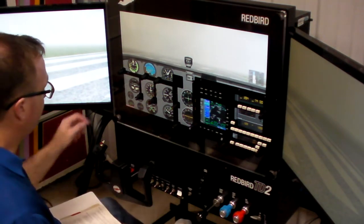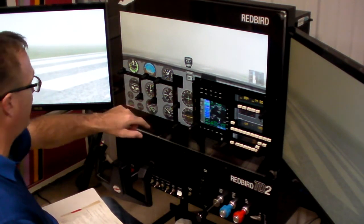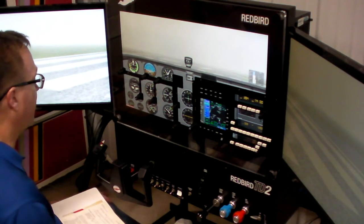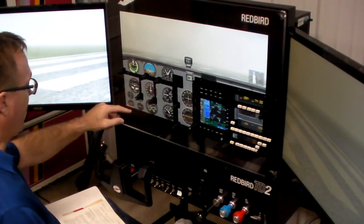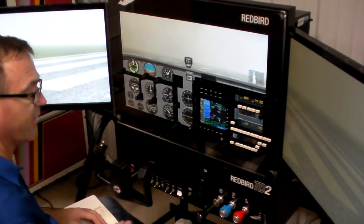Fired up, manifold pressure came up, RPM comes up, and we have oil pressure coming into the green, so engine's running good. My attitude indicator has come alive. My vacuum is also in the green, and I know that's hard to see from where you're at.